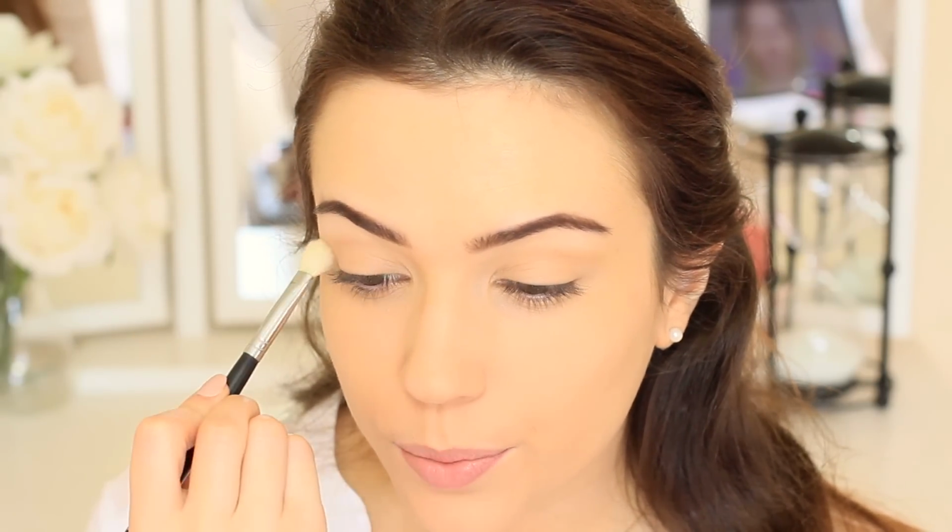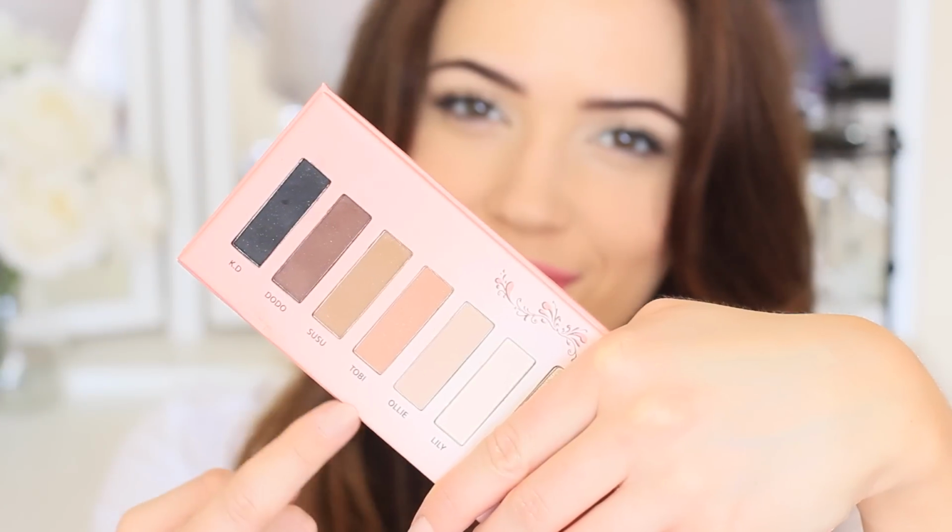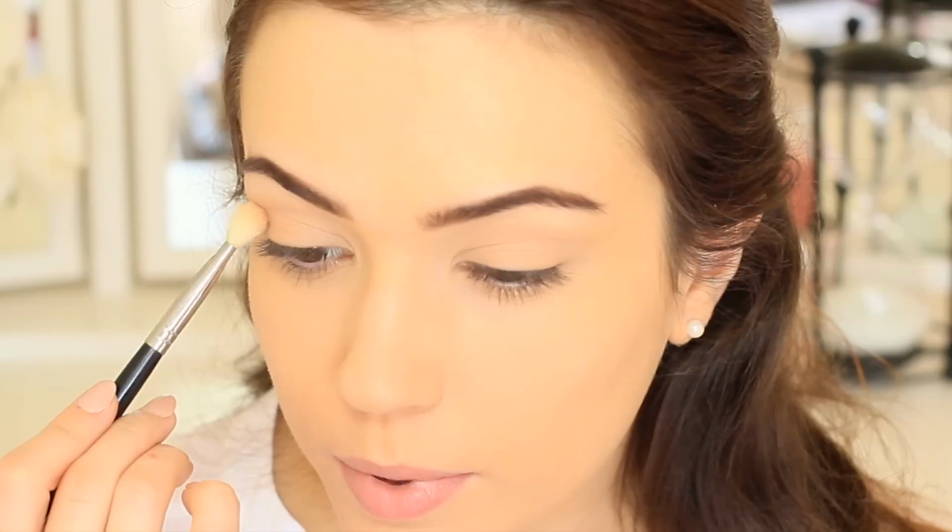You could also use your bronzer for this. I'm just going to push this right into the crease and then slightly higher to blend it out. This is great for hooded eyes, especially for daytime, because it will just give you a little bit of subtle definition. And I'm going to grab a little bit of Toby and just blend this slightly into the outer corner crease. And finish with Lily all over the lid.